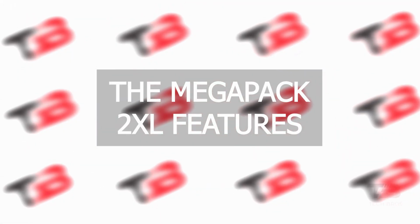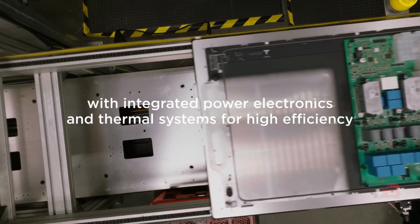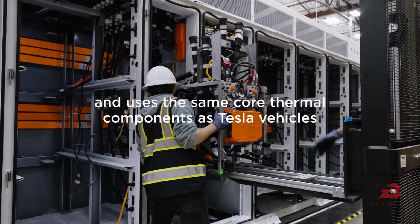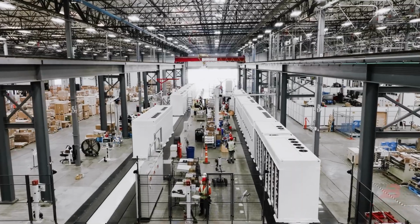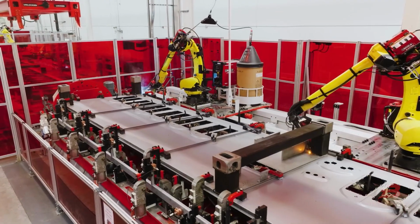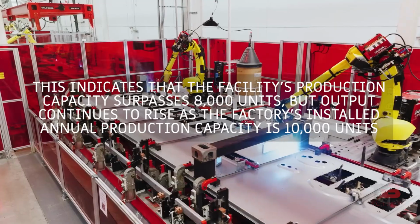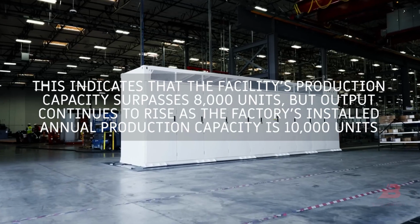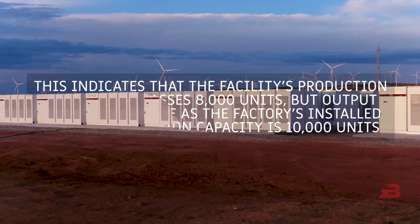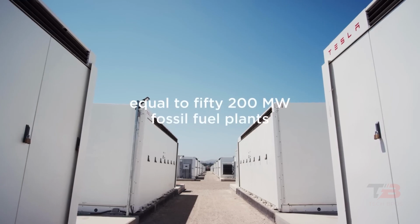The Megapack 2XL features. The Megapack 2XL is the world's largest battery pack with integrated power electronics and cooling systems for high efficiency, easy integration, and greater battery manufacturing scalability. Tesla employs the same thermal core components found in Tesla vehicles. This allows Megapack to work in the harshest environments and conditions. Tesla announced in a video that the Megafactory can make 1 Megapack every 68 minutes, or approximately 22 units per day. This indicates that the facility's production capacity surpasses 8,000 units, but output continues to rise as the factory's installed annual production capacity is 10,000 units. At full capacity, the Megafactory will increase storage capacity by 40 gigawatt hours, equivalent to 50 fossil fuel peaker plants.